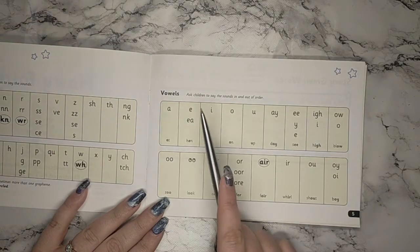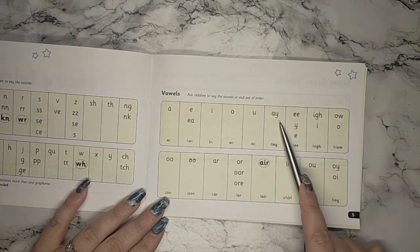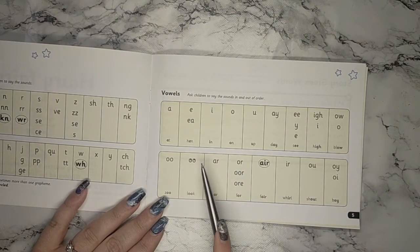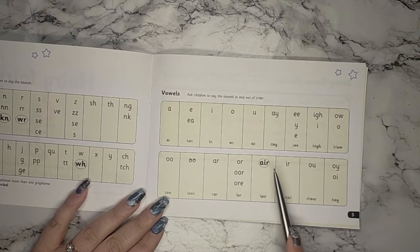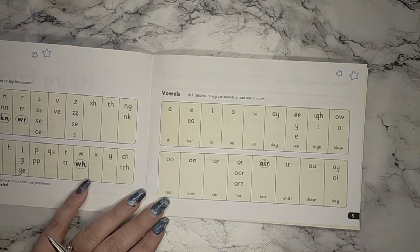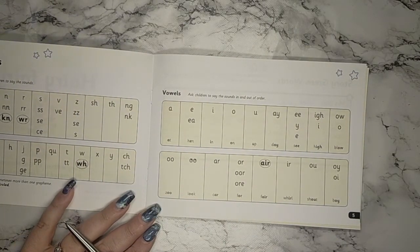A. E. I. O. U. A. E. I. O. U. A. O. air, ow, oi. Well done. This time I'm going to point to the sound. I want you to say the sound and I'll repeat what I think you said. Are we ready? It's your turn first this time.